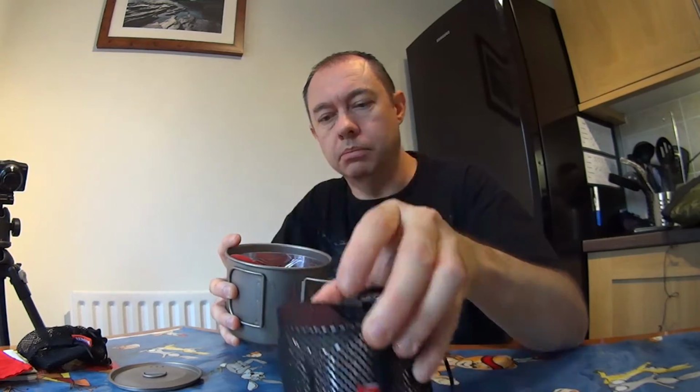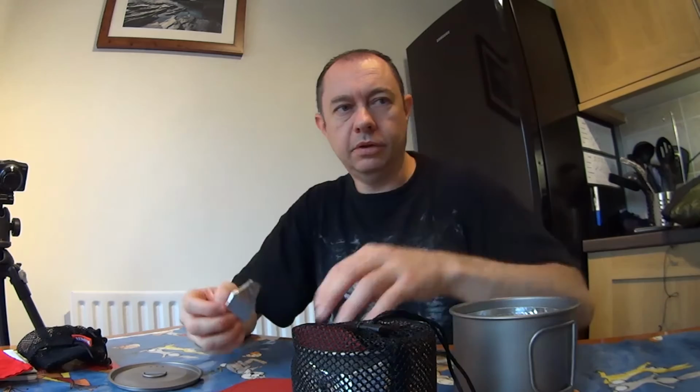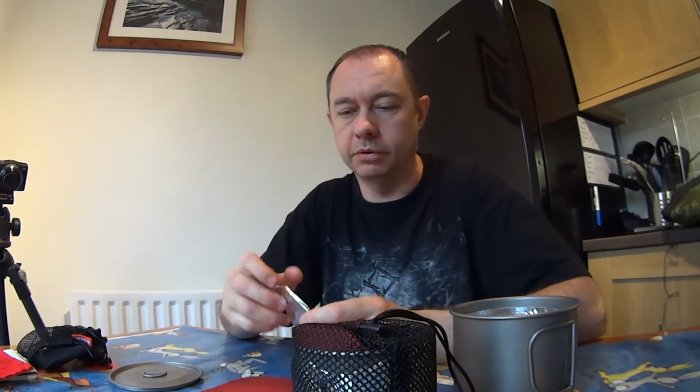We've got the mug, some silicone. The silicone is to go on the floor. It prevents you from burning the floor, and it's also non-slippy, so it stops stuff sliding around. And then I got a little bit of tin foil. This is normal tin foil, not the super thick stuff. Just fold it over and over, and you put that down.